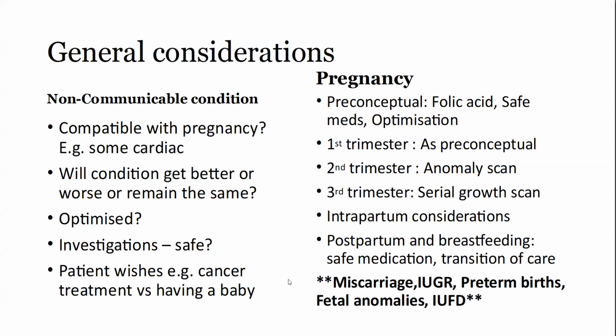Second thing is patients might have different wishes from ourselves. They might have cancer. We are telling them, no, if you carry your baby, you're going to die from the cancer. And then they say, no, I do not want to start treatment. I want to carry the baby instead. So we always listen to the patients.